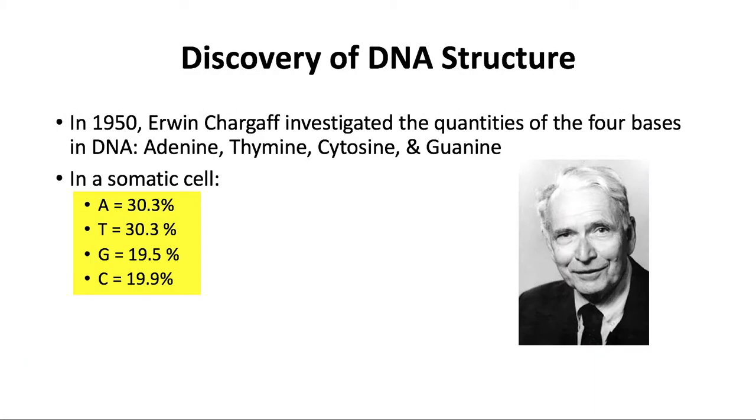Okay, this man, Erwin Chargaff, actually looked at the structure of DNA. And he discovered that DNA is made up of mainly four bases: adenine, thymine, cytosine, and guanine, which we're going to look at later. And sometimes we just use A for adenine, T for thymine, and C for cytosine, and G for guanine. And he discovered their relative proportions in a regular body cell. He found that DNA is 30.3% adenine, 30.3% thymine, 19.5% guanine, 19.9% cytosine.